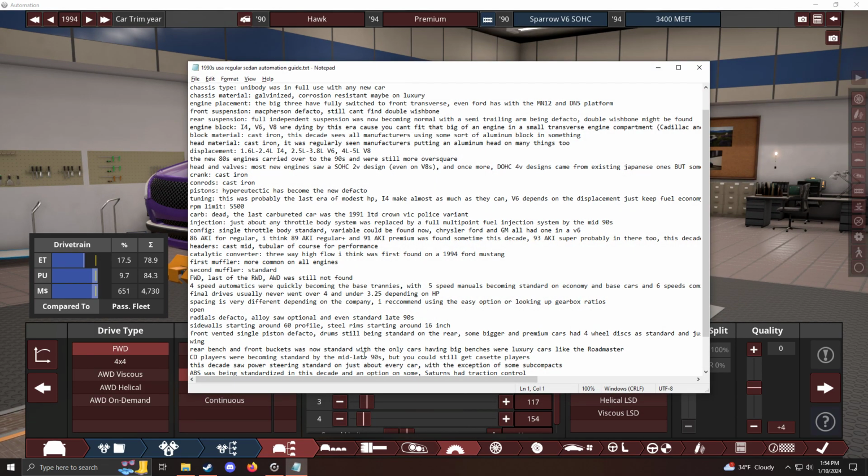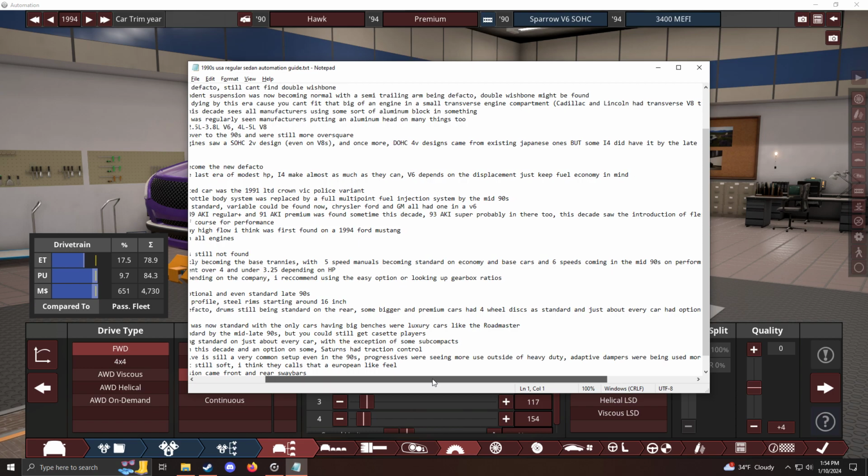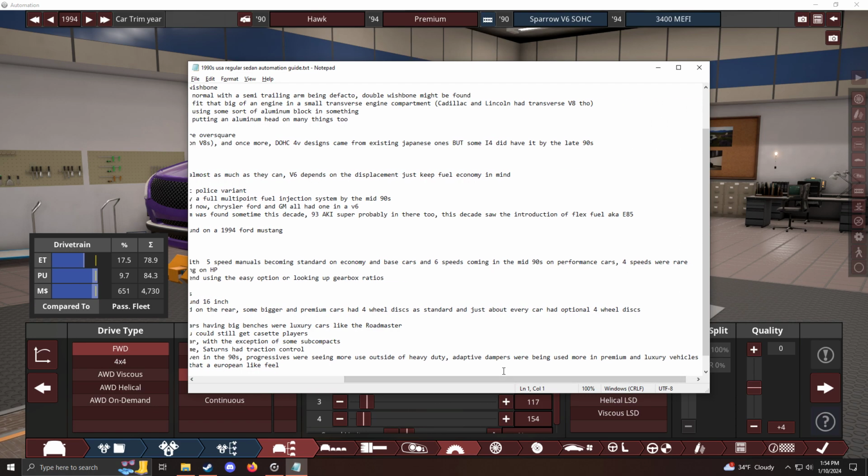Gearbox: 4-speed automatics were quickly becoming the base transmissions, with 5-speed manuals becoming standard on economy and base cars. And 5-speeds you could actually still find on like the last cars that used manuals, like on a Subaru, like a 2019, 2020 Subaru Impreza, 5-speed.